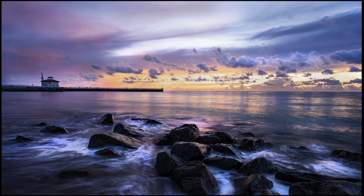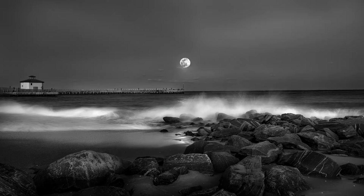And because of that, I began to notice the seascapes a lot more and what the light would do early in the morning and also late at night. And I began photographing sunrise and moonrises. And that's where I was at that time in my life.